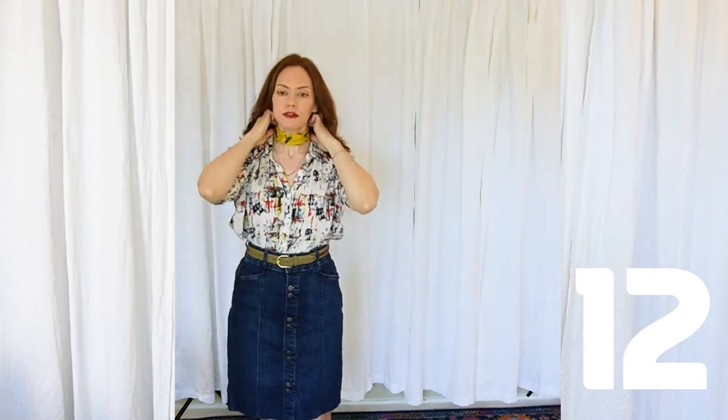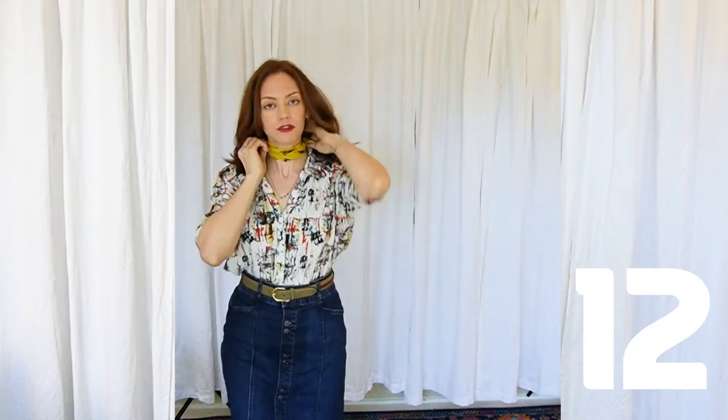Don't tie it too tight around your neck. You don't want to feel it. That's the trick. You do not want to feel it. That's cute. I like that one. I also feel like it makes the yellow in the shirt come out a bit. Maybe I should put my hair back for some of these. Scarves are really cute for when you want to put your hair back.